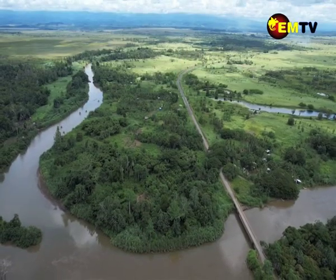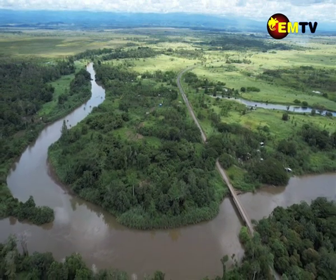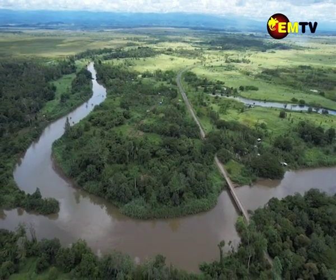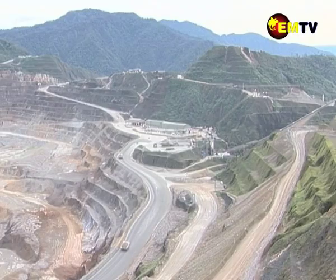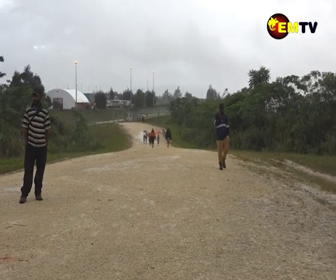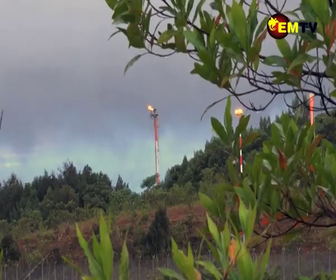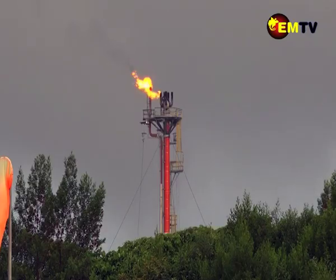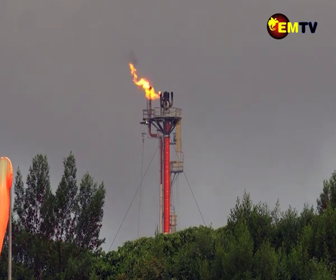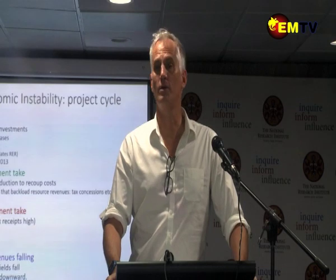In any major project, there are 4 phases to it. These 4 phases can create instability in the economy. These are the investments, production, revenue, and the ending state. This will cause economic boom as well as depression. This calls for the government to make good policies and introduce the culture of savings, to save when the economy is booming, to cater for when the economy is at its lowest.